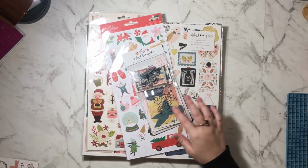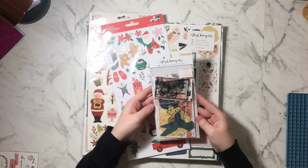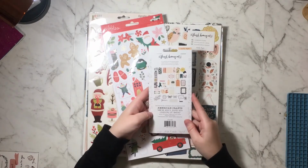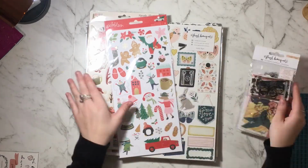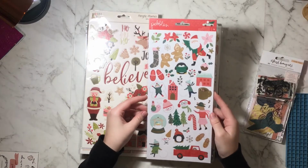cardstock stickers. Then I picked up the Ephemera pack, which is a bit hard to see, and I'm actually going to take it out to look at it myself. I'm going to wait. They had some clearance stuff.